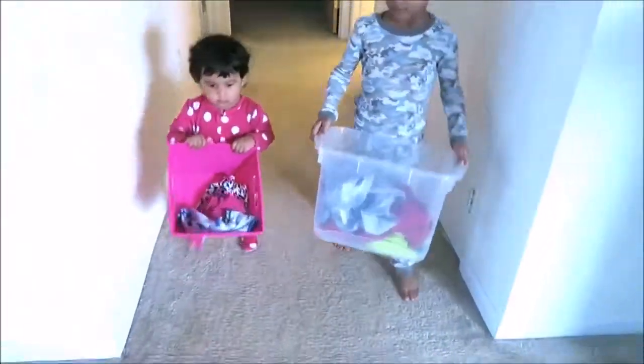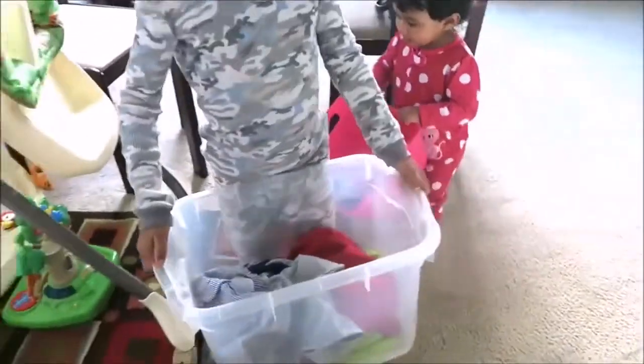As I said before, we do it late in the evenings after my kids are done with their bath, and the kids help me by taking their cloth basket to the laundry area after their bath. My daughter definitely does not do it every day, but most often she tries to imitate her brother, and we let her do it.